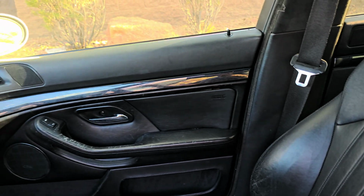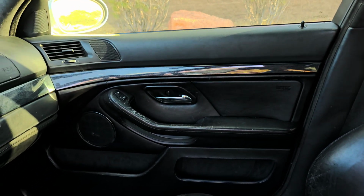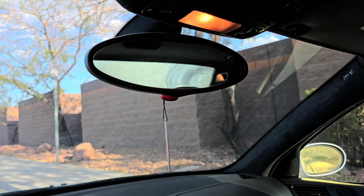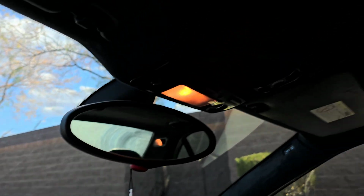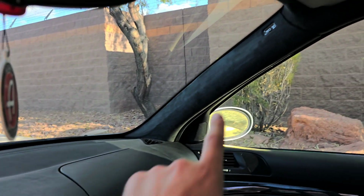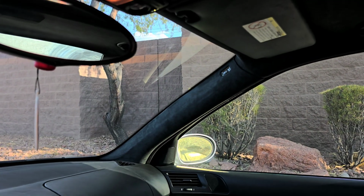Over here on the passenger side, the passenger seat is in much better condition, all in working order, no seat twist. Trim is in beautiful condition. The door panel has seen way better days. Surprisingly, this mirror is in absolutely perfect condition, which is great because that's like $500–600 used. The headliner has no sag anywhere, looks absolutely perfect.